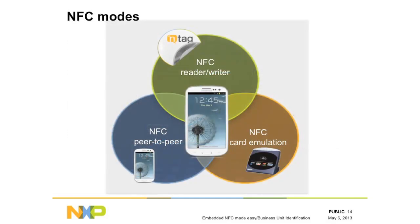I mentioned briefly NFC modes. So NFC Forum defined three main NFC modes. The first one is what's called NFC Reader Writer, and this is the mode that's fully backwards compatible with all the existing 13.56 RFID tags and readers that were already out there.